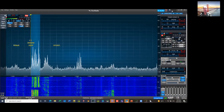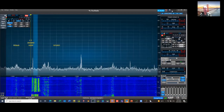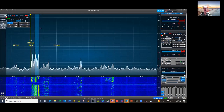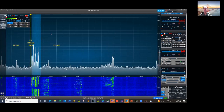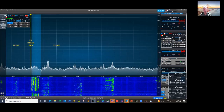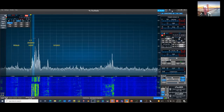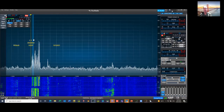You've also got your various filter widths that you can select. And you can also stick your mouse across that and vary the filters manually. I'll just show you this filtering again. So you can hear that filtering is pretty sharp.